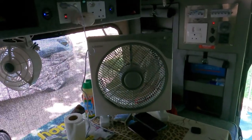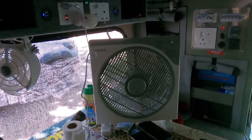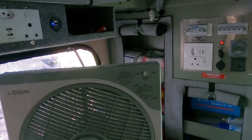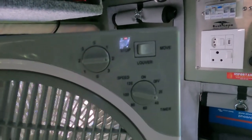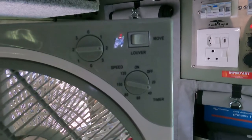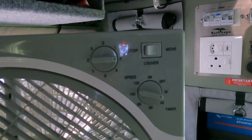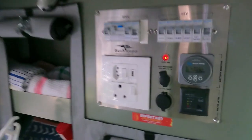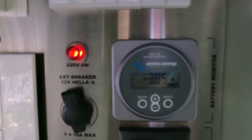Also being able to run a Logic fan on my inverter. It's got a timer on it, a 2-hour timer, so we can set it up at night to run just for 2 hours. And it draws about 3.8 amps.